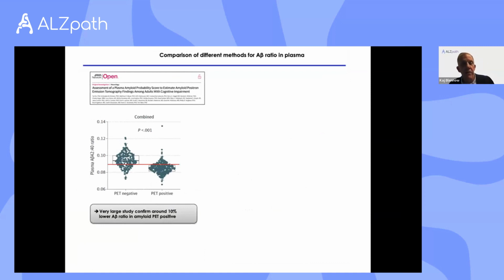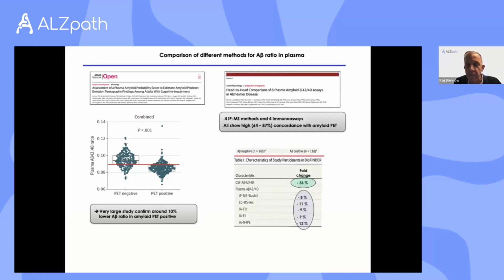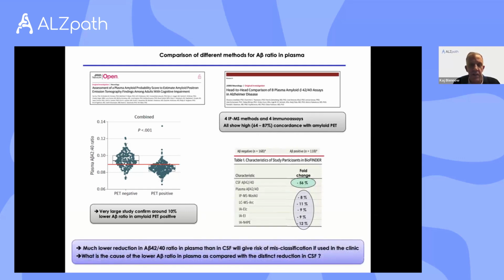For example, this study here, this is quite a high number of cases, but you can see the findings are in principle the same. So there's around a 10% reduction in the ratio in amyloid positive cases in plasma, but a very big overlap, which is a problem, of course. And this has been shown also using many other assays. So compared to CSF, there's only around 10% reduction in plasma.